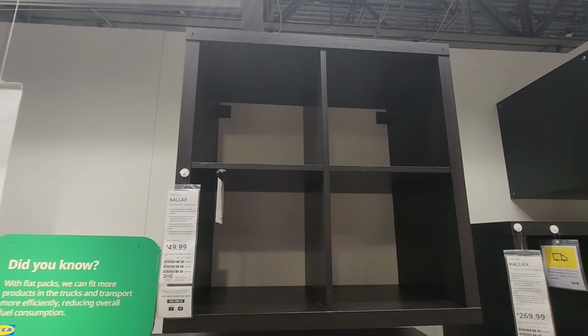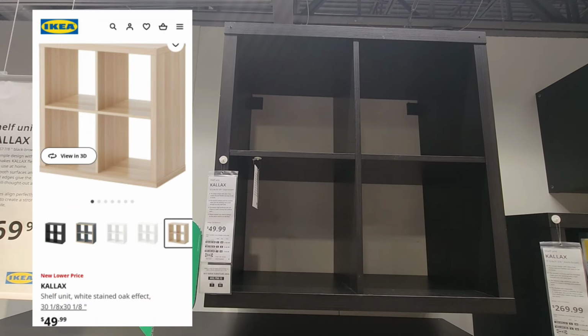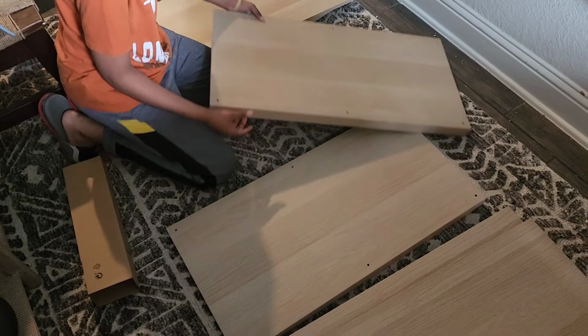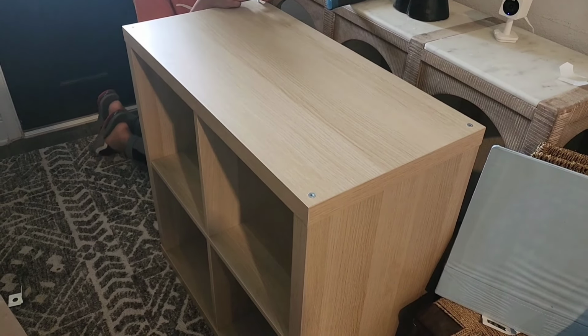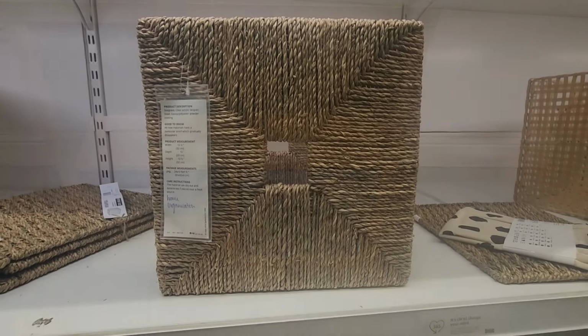So I purchased this Kalax bookshelf for $49.99. It comes in three different colors, and what I love about it is that you can continue to build with it and you can make a whole unit system. For this, my son is just putting together this bookshelf because it is for his room. It was really easy to put together, 20 minutes tops. Here it is, the finished product. And there it is in his room.